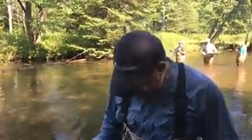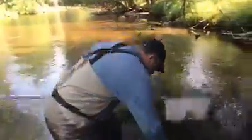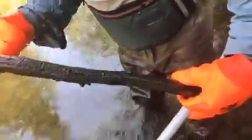So for all those macroinvertebrates, I'm trying to see if I can find something here. All those macroinvertebrate insects that live in this water column. Oh, right there. That's a mayfly nymph right there. It could be a stonefly. That's a stonefly. You can see how the wood here is the habitat.